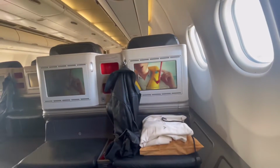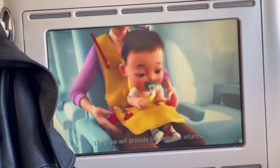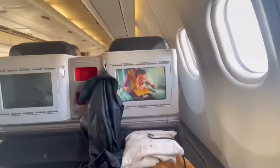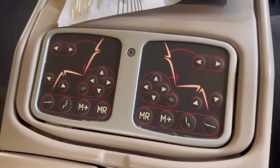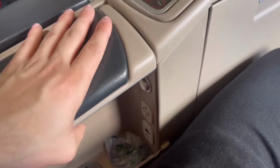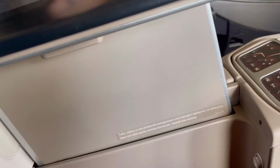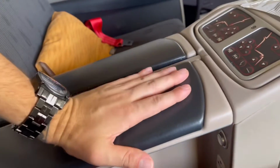The safety video was very cute. It was just a little annoying because they put it in Turkish and Spanish and in English. But I guess for all travelers, it works. The seat controls, as you can see, are a little outdated. But when you see the bed in bed mode, it was so comfortable. This is the privacy divider. It doesn't do much unless you're laying down, but still a nice touch.